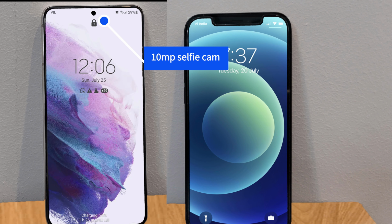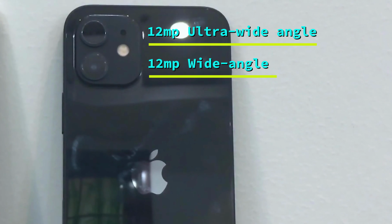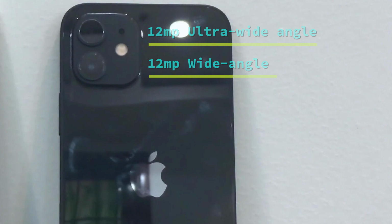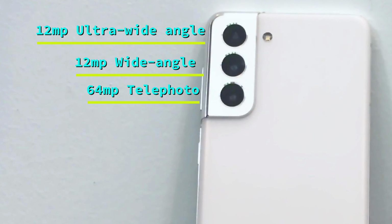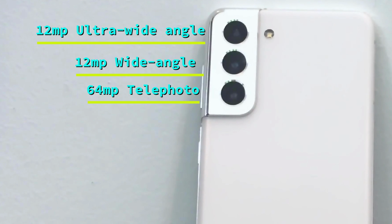We have a 10MP selfie camera on the S21 and a 12MP selfie camera on the iPhone 12. The iPhone 12 has two rear cameras, one is a wide angle and the other is an ultra wide angle, which both have 12MP sensors. The S21 has three rear cameras. One is a wide angle and the other one is an ultra wide angle, both with 12MP sensors like the iPhone. The third is a telephoto camera with 64MP.